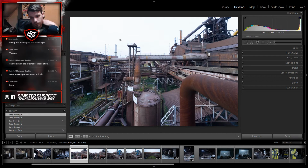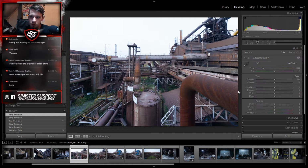So, now for this shot, I think I want to see first how does the sky look. So this is actually a merged exposure. So these were 5 photos, and I merged them together.